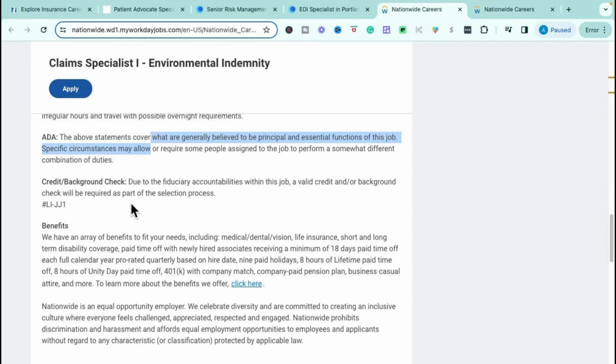Now, some of the benefits that you will get with Nationwide are medical, dental, vision, life insurance, short and long-term disability. You'll get paid time off. You'll also get a minimum of 18 paid days off in your first full calendar year, which is prorated quarterly based on your hire date, which is great. That's almost about 4 weeks of paid time off from the very first day you start.